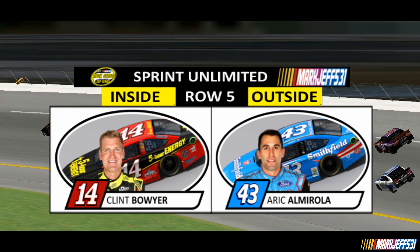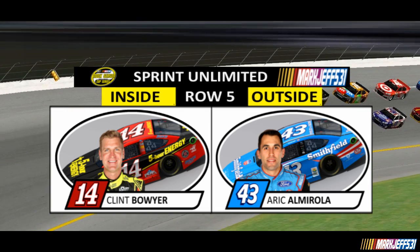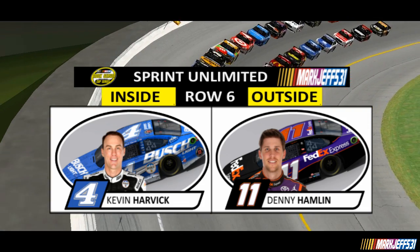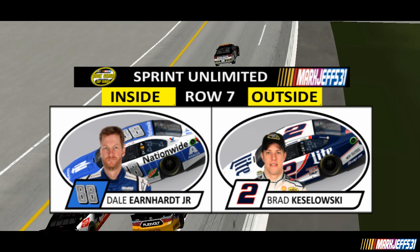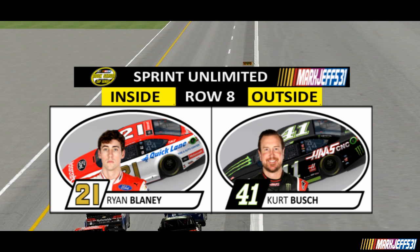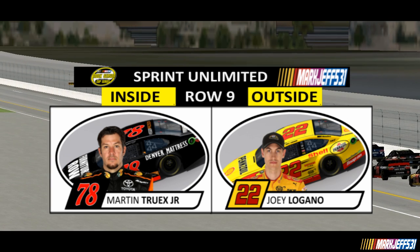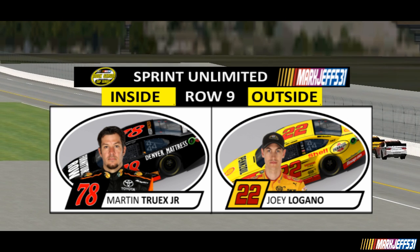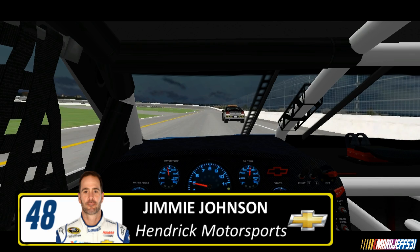Row 5, Clint Bowyer makes his debut for Stewart-Haas Racing, replacing the now retired Tony Stewart, alongside Aric Almirola. Row 6, Kevin Harvick makes his debut in a Ford for Stewart-Haas alongside Denny Hamlin, a 2-time Sprint Unlimited winner. Row 7, you see Dale Jr. and defending champion Brad Keselowski. Row number 8, Ryan Blaney moves over to the Wood Brothers in 2017 alongside Kurt Busch. And Martin Truex Jr. and Joey Logano will come from row number 9. And running out the field on row 10, the 31 of Ryan Newman and the 19 of Carl Edwards.